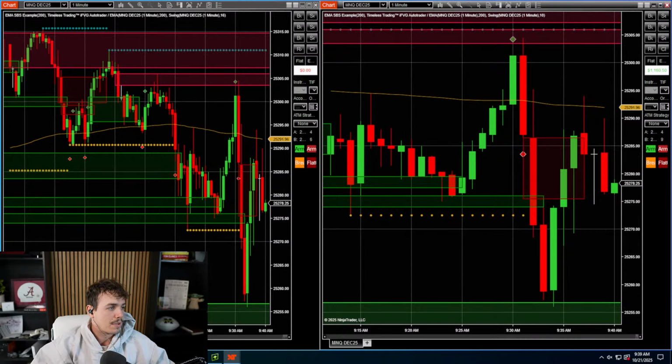Solid attempt, in my opinion. If it doesn't work, it doesn't work. That means we probably go for London low. That's the only bad thing about this play. I think if we swept London low, we would definitely be ripping higher, in my opinion. So those are my thoughts so far.